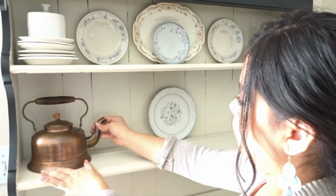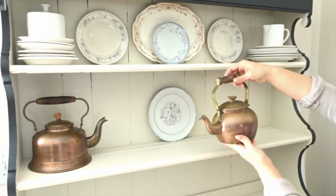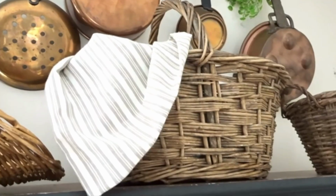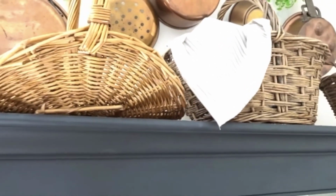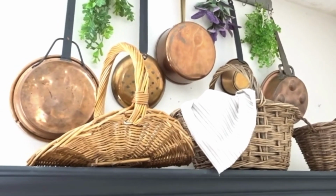But copper just adds that natural, cozy, warm feeling. Copper is not only pretty, but it also makes me feel very nostalgic to see it displayed, like I'm walking into a nice cottage farmhouse by seeing all the copper displayed. It just makes it feel like you're going back in time.